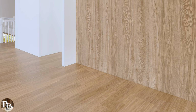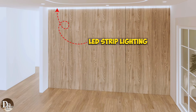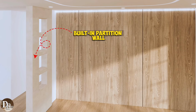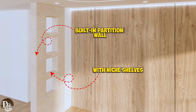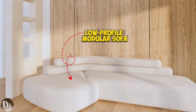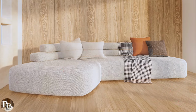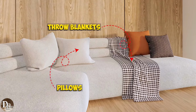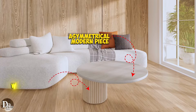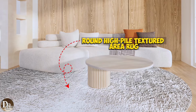To highlight the Scandinavian design, a full-height wood veneer panel was installed, with concealed LED strip lighting along the ceiling edge for added depth. Aside from that, a built-in partition wall with niche shelves was added to gently divide the space while offering display areas. For the seating area, a low-profile modular sofa with multiple back cushions and an armless design is a great choice. You can also add pillows and throw blankets for extra layering.